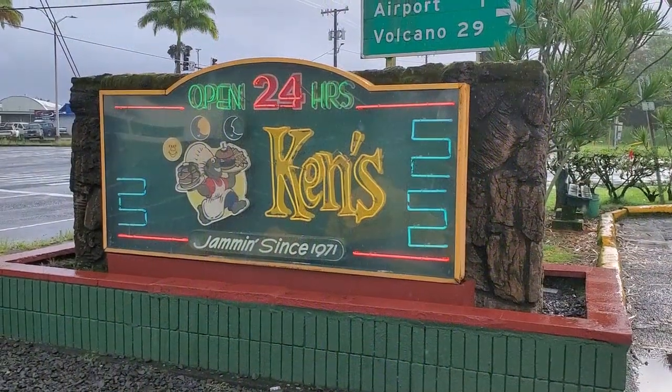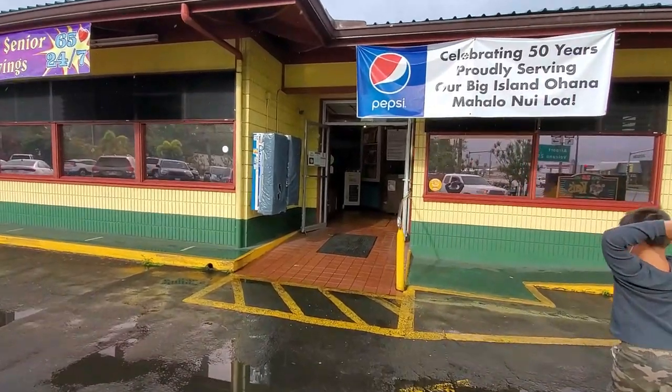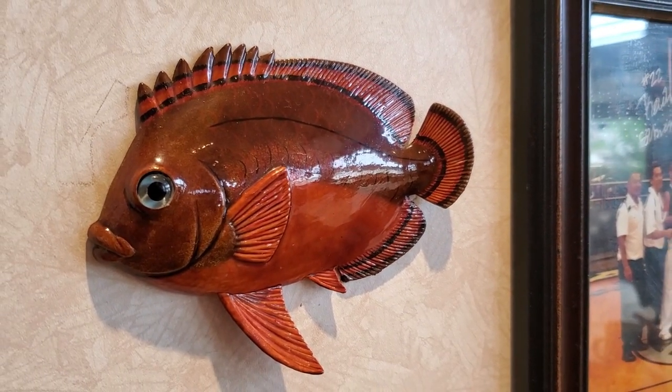For breakfast, we're here at Ken's. It's been iconic in Hilo since 1971. It's 24 hours and near the airport, so if you're hungry and need a bite to eat, you can stop by here if you have a late flight in or out.